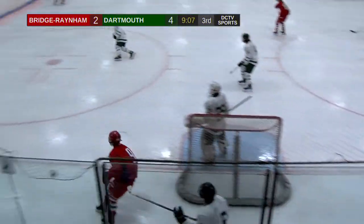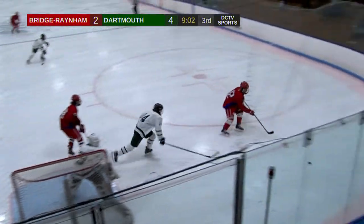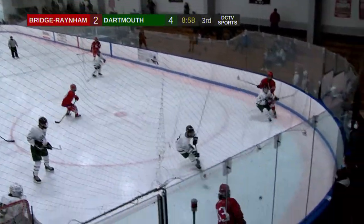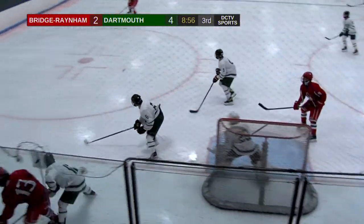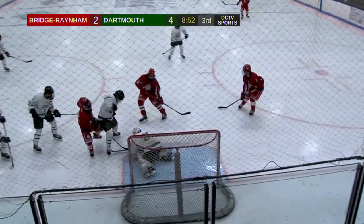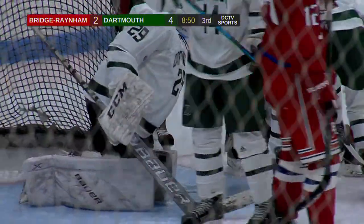Back to get it is Josh Nelson. Flips it all the way around. It's kept in at the point. Played in deep here by Bridgewater-Raynham. Nasif, spin move. Down behind the net, looking for Robert Quill. Back to the point. Reach shot through, tip. Saved by Machado. Oh, a redirect by Zach Sinclair, and Machado was able to follow it through.